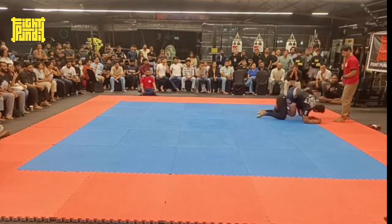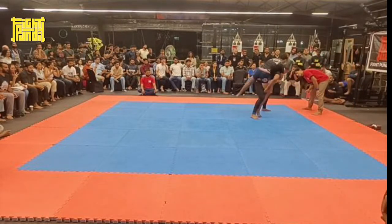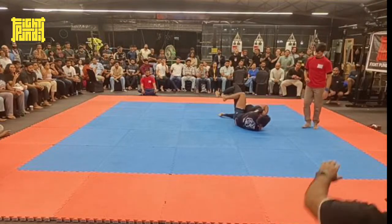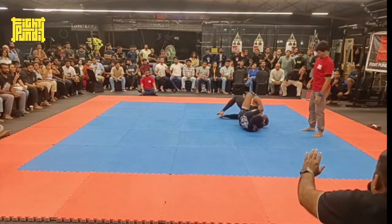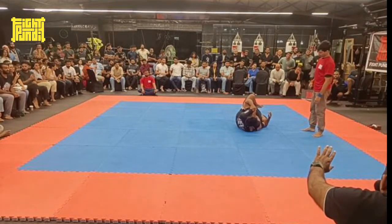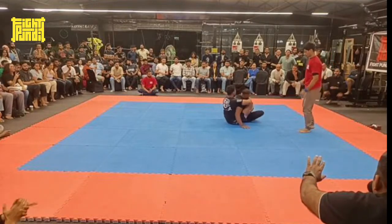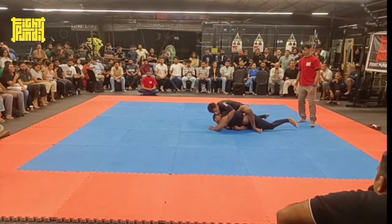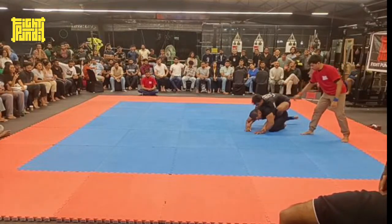Both players looking at the... Manoj stands up. Goes back and out. The RMC is sunk in. Manoj couldn't get finished on this one. He seems to be surviving in there. Parag pulling him right back.